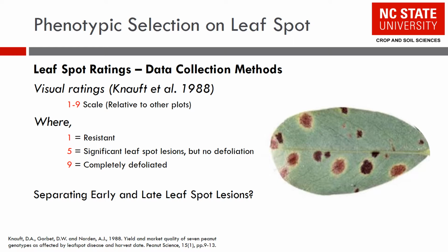For leaf spot, we rate on a 1 to 9 scale, where 1 means the line is resistant or doesn't have any visual lesions or defoliation. 5 means it has significant leaf spot lesions, but no noticeable defoliation. And then 9, which means the plot has been completely defoliated or reduced to vines.